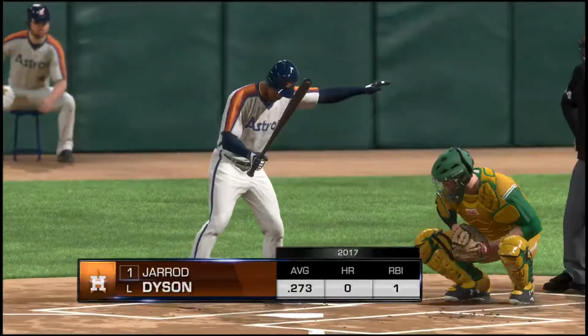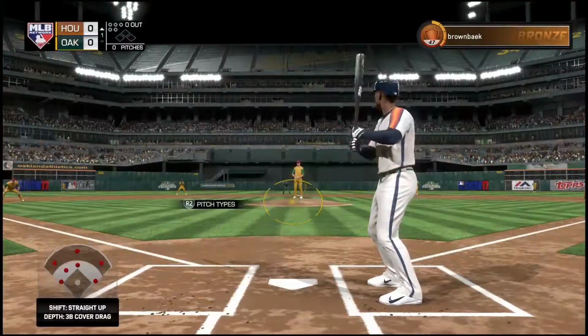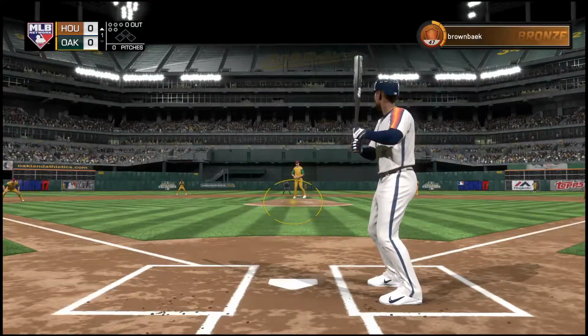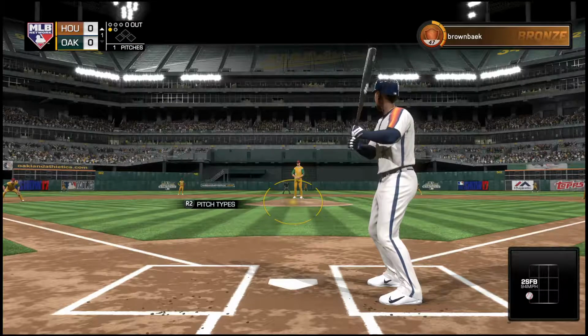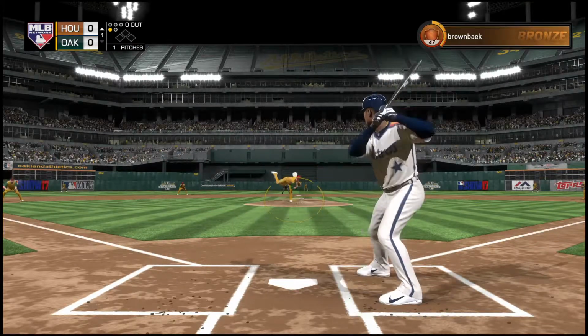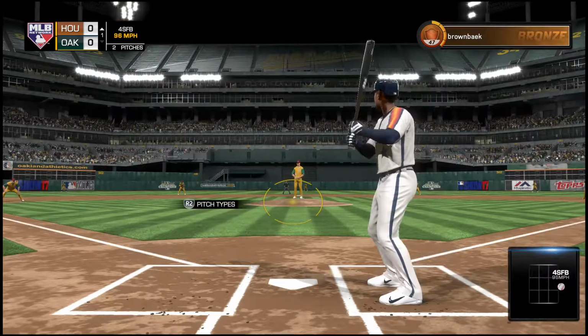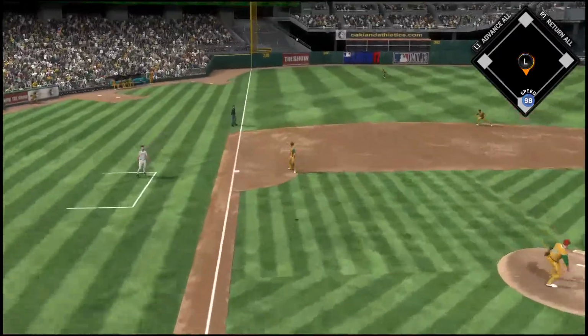Here's Gerard Dyson. He'll get us started in this one under the lights. Leading off tonight for Houston, right fielder, number 1. And the first pitch of the ball game is taken for a called strike 1. The windup and the 0-1. And there's a pitch that just misses the inside corner. Temperature starting to drop as the sun goes down. 56 degrees here at first pitch.